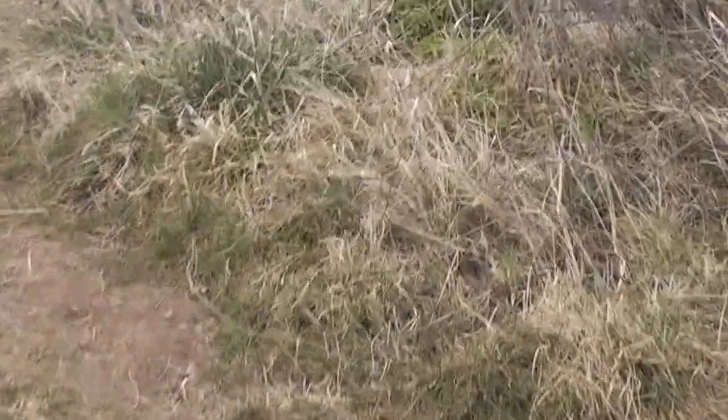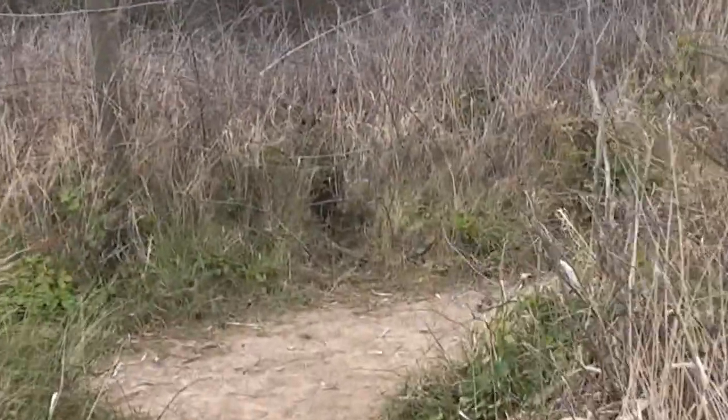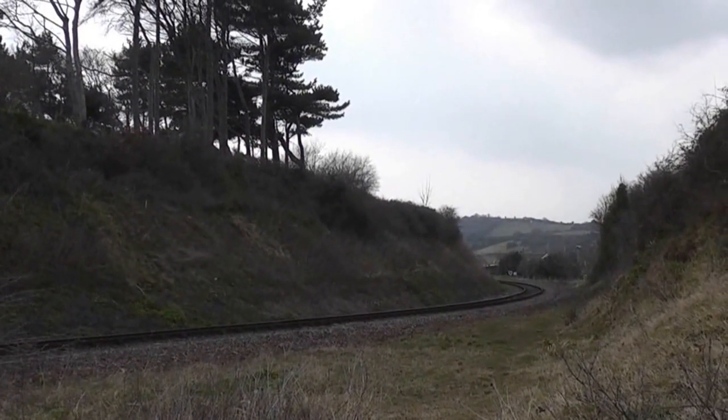Oh, let's go that way. That's quite steep that way. Yeah, a little early for the train, so I think I'll head on further down to watch it.